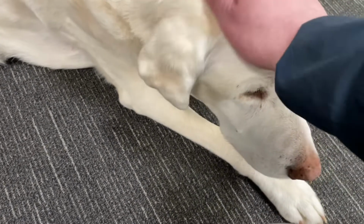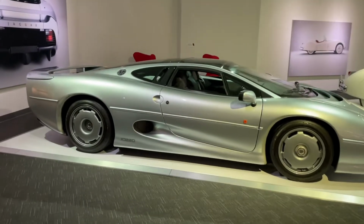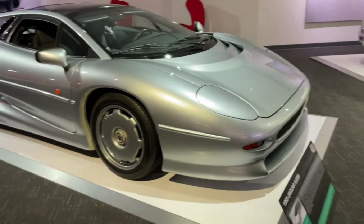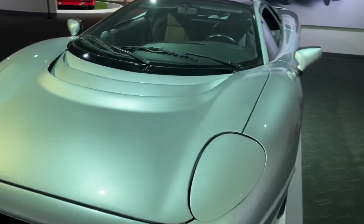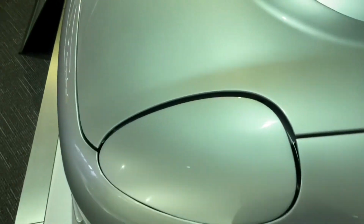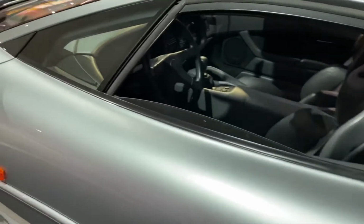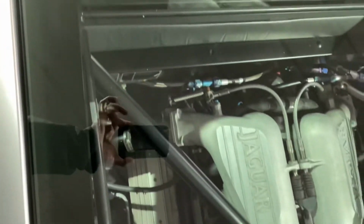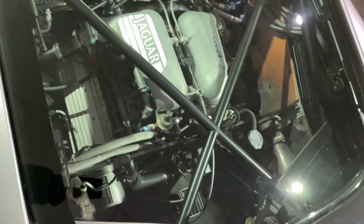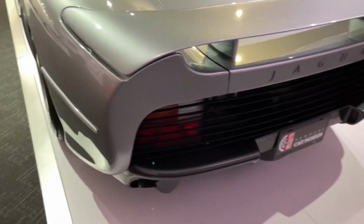How you doing? Good? Sitting comfy? Comfy? Yeah. That's right. You didn't discuss much. It's a Jaguar, huh? XJ 220. It's really nice looking. Like me now. Right in the middle of the road. So that one there? Yeah.